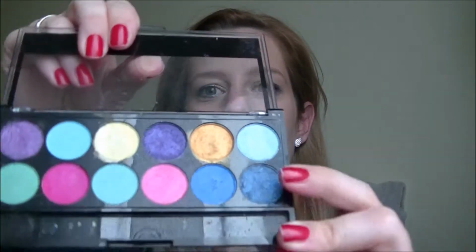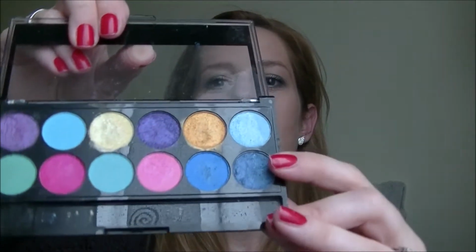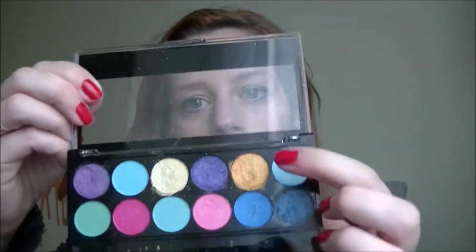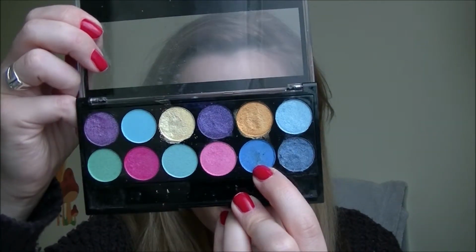I meant the blue here, this blue. On the camera that looked dark blue. That blue is called Sonic Blue, and that's a beautiful colour. If you have blue eyes, that really goes. And this is the makeup that I'm wearing today. I don't know if you can see, but the blue that I've used for the outer corners here is the Sonic Blue, and then for my inner corner I've used the Gold Mine, which is that one, and I blended a little bit of the other blue here, which is the Crystal Blue.